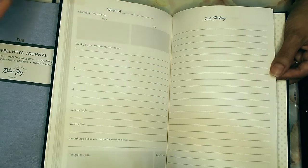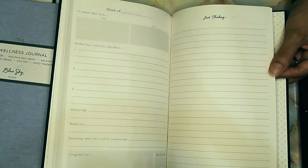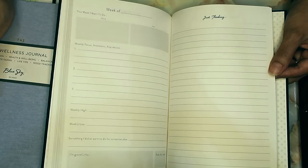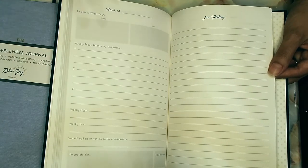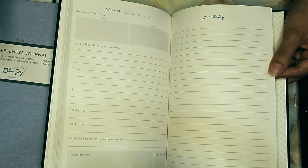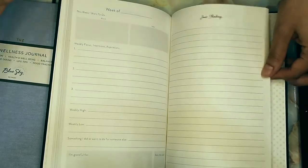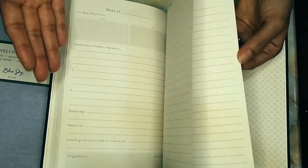And now that I'm doing all these hauls and sharing all these items with you guys, I'm realizing that I didn't have a plan to get all these things. I just kind of got them randomly, and they ended up being exactly what I want to focus on for next year. So I don't know, I think I was just kind of guided.